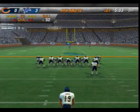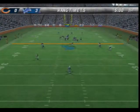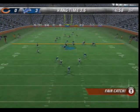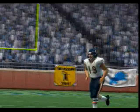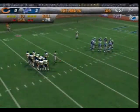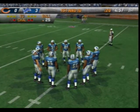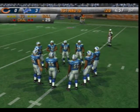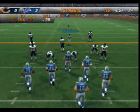Campbell is back to receive this pick. Won't take a chance trying to return this one. Fair catch made at the 25-yard line. So they have first and 10 here on the 25-yard line.